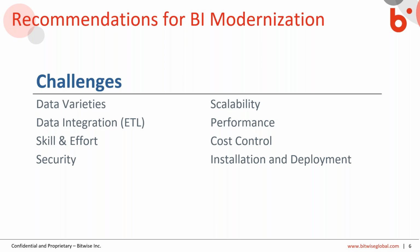So the first and most common challenge would be the data varieties. Nowadays, industries find it difficult to access the right data at the right time, and even if they find what they are looking for, data formats are typically so complex and unstructured that it's hard to aggregate that data to be consumed by the BI tools. Not considering the data varieties up front may set up the BI strategy to fail.